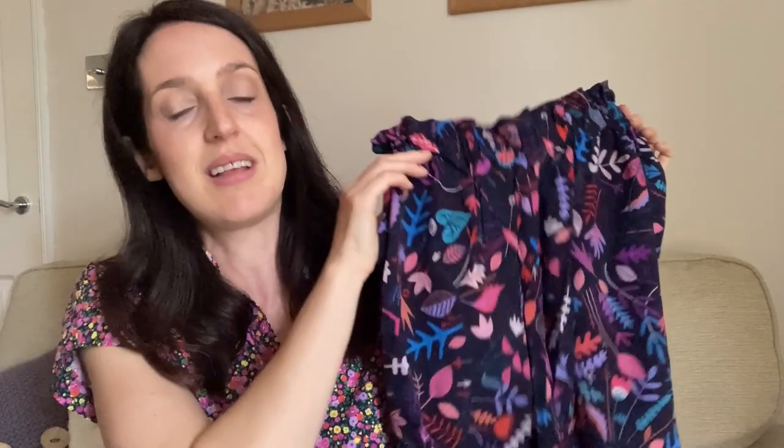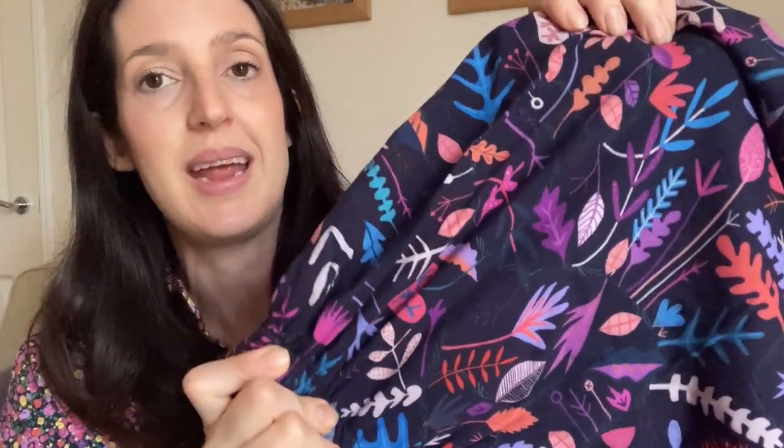And I made them in this really pretty Dashwood Studio viscose print. It's so lovely and drapey and swishy. I think it's perfect for a pair of lightweight summer shorts. And it's got really pretty colours to it. The background is almost like a really deep purple colour, and it's got these really pretty pinks and blues and reds that I think look really nice together.